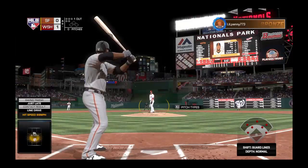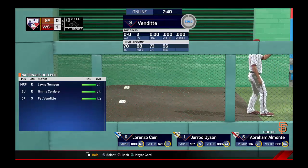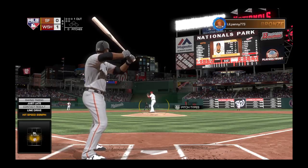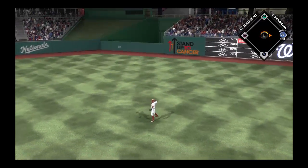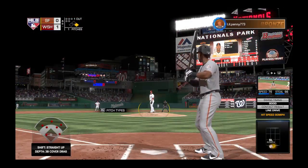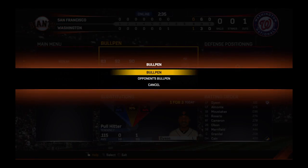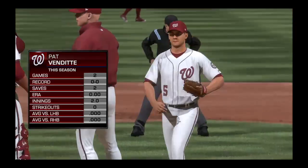Warming up now in the pen is Cain. And this ball is lined into center field, and right off the bench he comes through. It's a base hit. Standing in, Gerard Dyson, number 1. Into the game in the setup role, it's Pat Venditti.